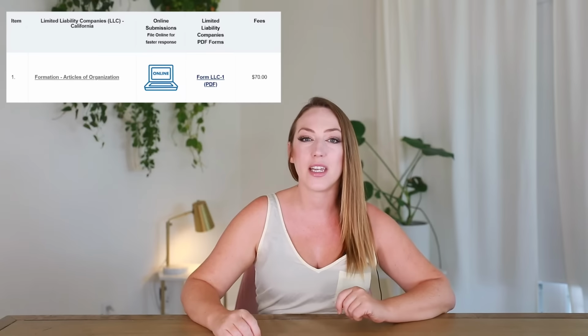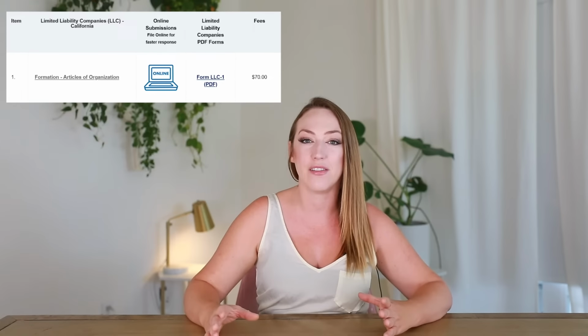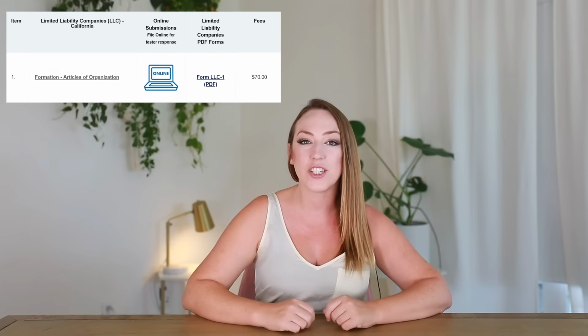First, as of 2023, there is a $70 California Secretary of State filing fee for registering your LLC. You'll be filing an Articles of Organization document with the California Secretary of State. Filing this initial registration is $70. Next, you're going to be required to file a California Statement of Information. This initial filing is due within the first 90 days of formation and currently is $20.